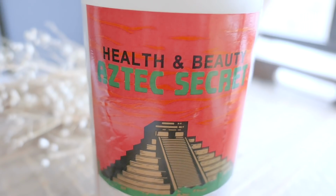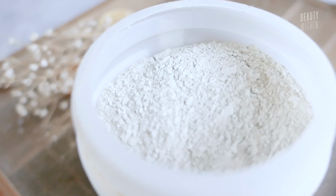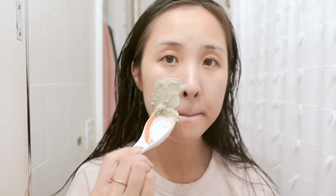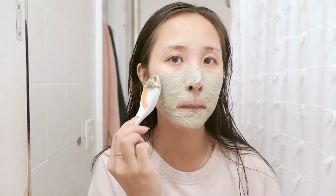And then my holy grail of masks is the Indian Aztec clay, which you can get anywhere now on Amazon. It's 100% bentonite clay, and bentonite clay is the best if you have super oily skin because it really pulls out all the toxins, all the oils. If I'm really feeling gross, hormonally on my skin, then I'll put it on the lower half wherever I need it, and it will be gone after about 3 days. It's seriously a miracle, and it's so cheap for what it is because it's kind of no fuss.